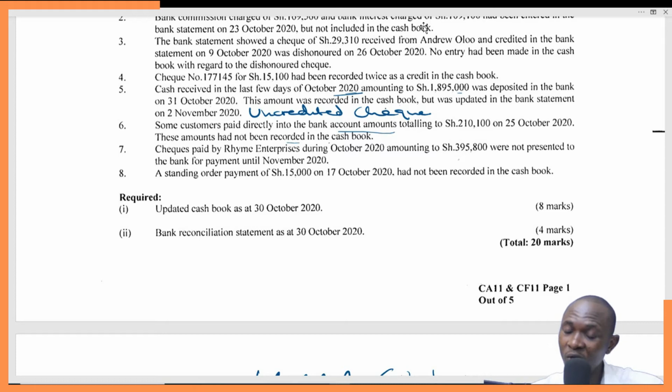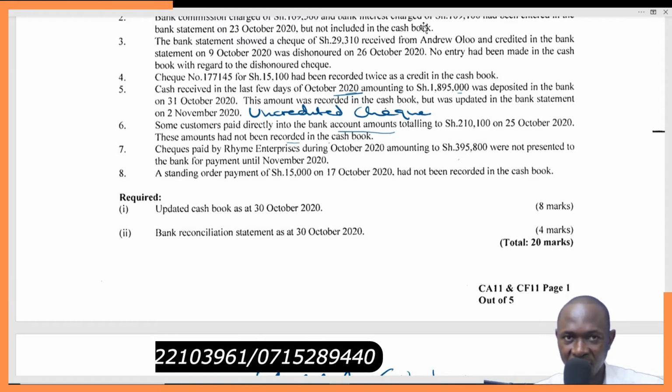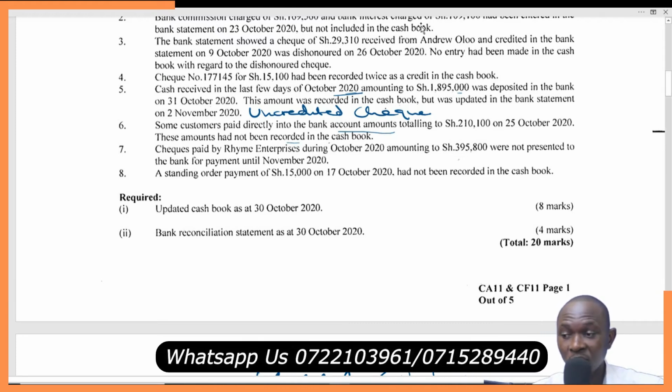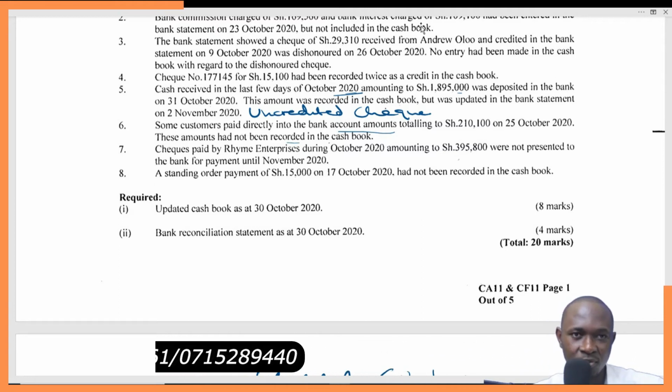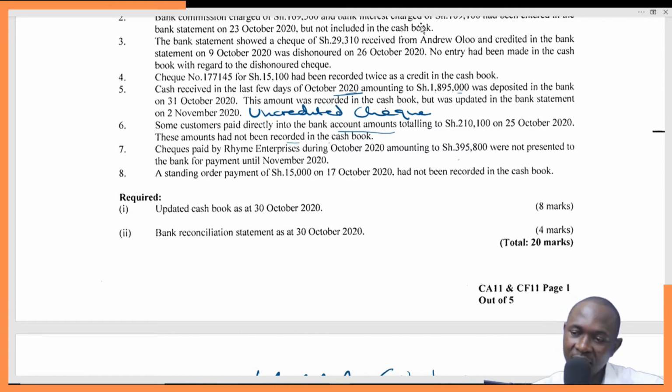Remember, when we pay, we credit our cash book. So we've credited our cash book, but the bank has not released that cash. So the money is still in the bank. Of course, that will be a problem. There will be some difference. What can we do on our end? There's nothing we can do. We have done the right thing by capturing the transaction as it is. We paid and we credited the cash book.